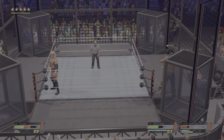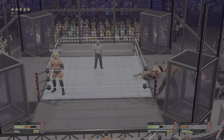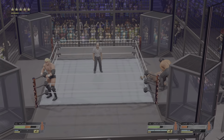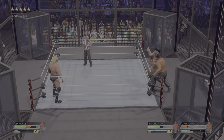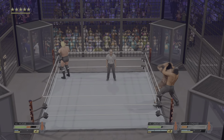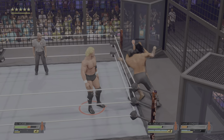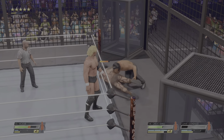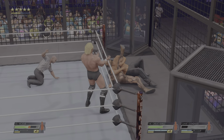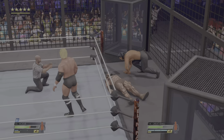Climbing up to the top now. Double underhook applied. Up and down. Glam slam. Free fall. He is looking to do some searing. Oh, look at the squeeze. It's on like a vice grip. Oh, that just looks nasty. Does the official not see him removing the turnbuckle pad? Keep your voice down. Makes the cover. Back to the locker room they go.